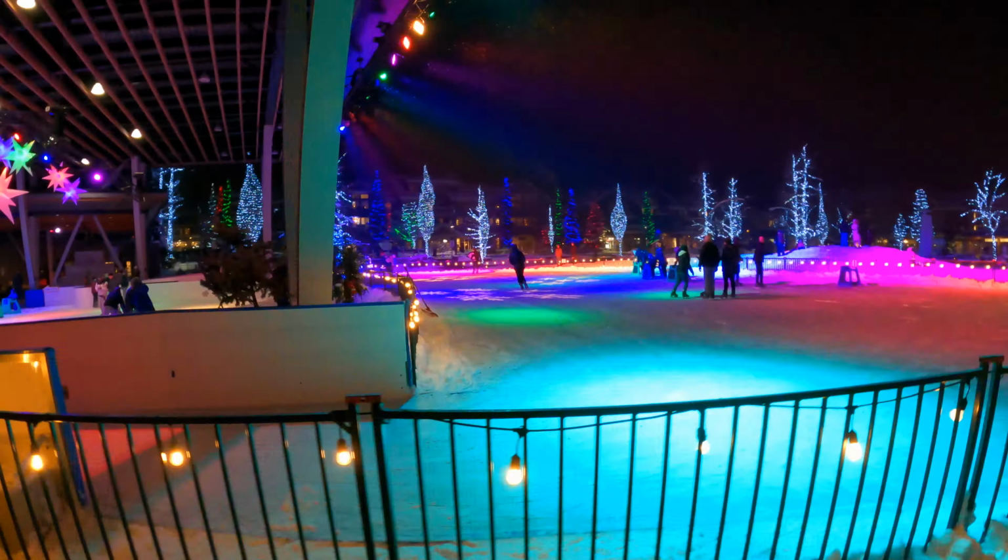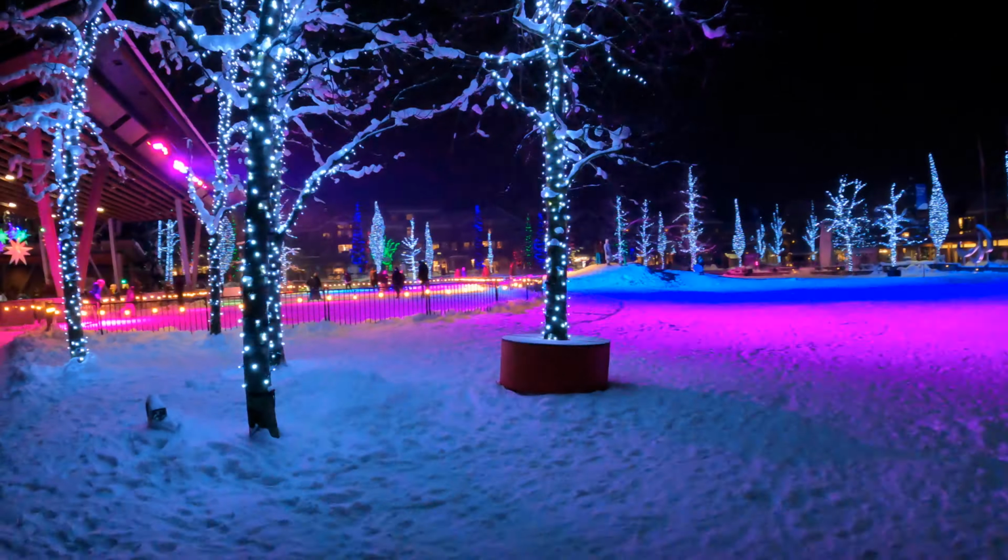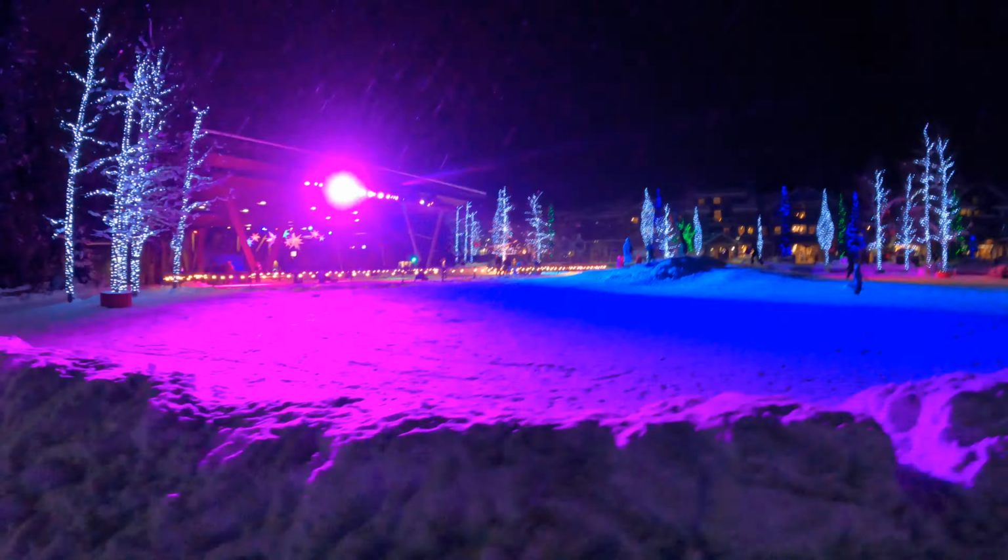I'm not sure. It's pretty dark. We're here hiding behind the outdoor skating rink, the Plaza, because I'm worried that the music they're playing will get copyrighted on YouTube. So we're hiding out back here, so hopefully it can't pick it up and get this video banned. But yeah, we'll take you out front, show you the magic that is this little zone at night.